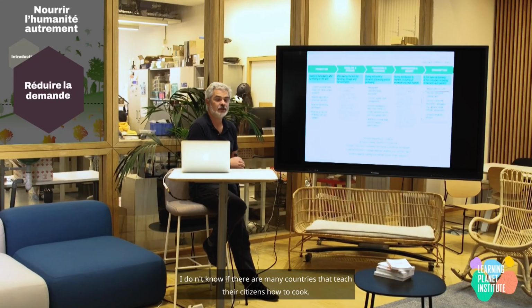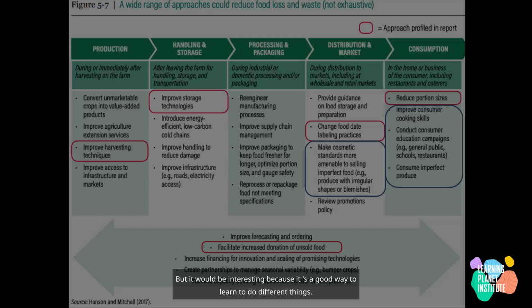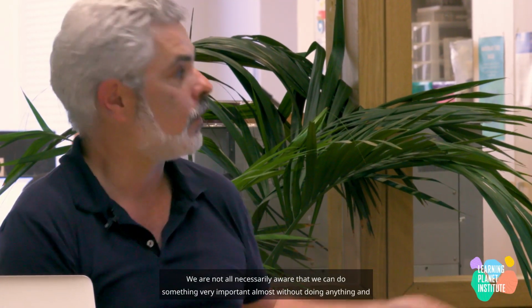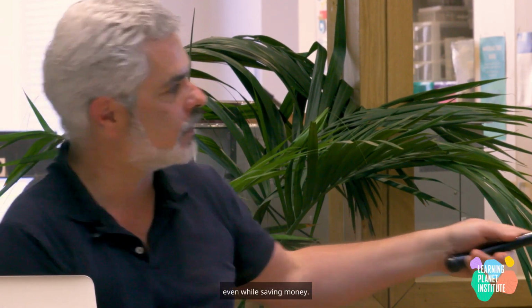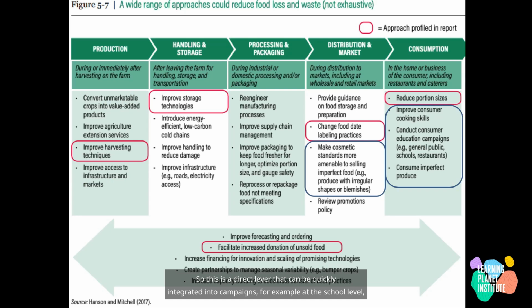Facilitating the learning of cooking. I don't know if there are many countries that teach their citizens how to cook. But it would be interesting because it's a good way to learn to do different things. Because it is also related to the fact that education on this subject is obviously the most important lever. We are not all necessarily aware that we can do something very important almost without doing anything and even while saving money. So this is a direct lever that can be quickly integrated into campaigns, for example, at the school level, such as elementary and high schools.